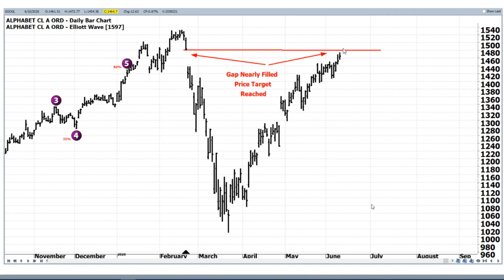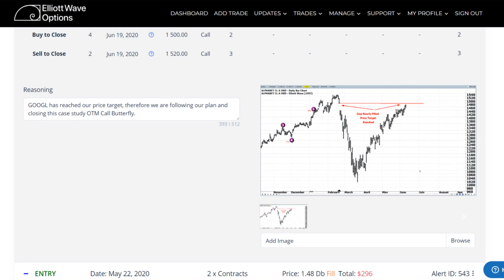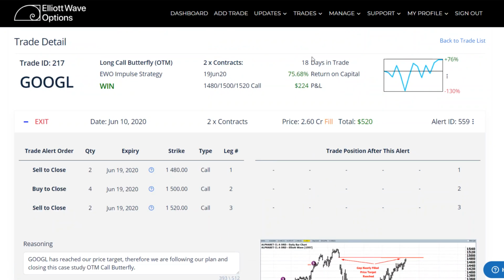Now, if the stock stays sideways or goes a little bit higher over the next couple of weeks, by the nature of a butterfly where you take time decay and neutralize it, a normal enemy of options trading, we could have had a higher return maybe if the stock moves to the upside. But at this point in time, when you can generate better than a 75% gain in such a short period of time, you take it.